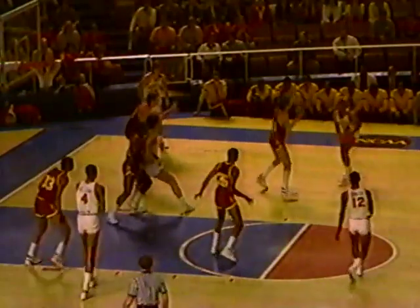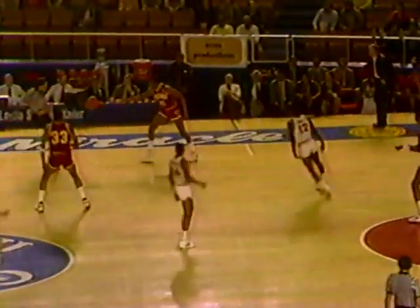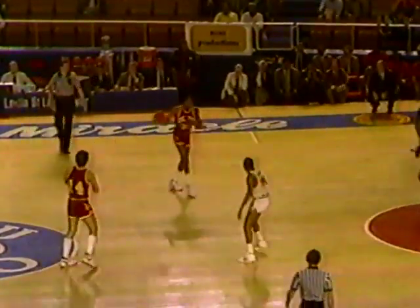Stokes, Troy Taylor in the backcourt for Ohio State. Great quickness. Troy Taylor has 6 points, and Ohio State leads by 8. Well, Taylor and Stokes can create more offense on their own than you can set up on a blackboard. Very good penetrators, read things well. Iowa State not handling well at all in the early going. They trail by 4, 14:48 to play in the first half.